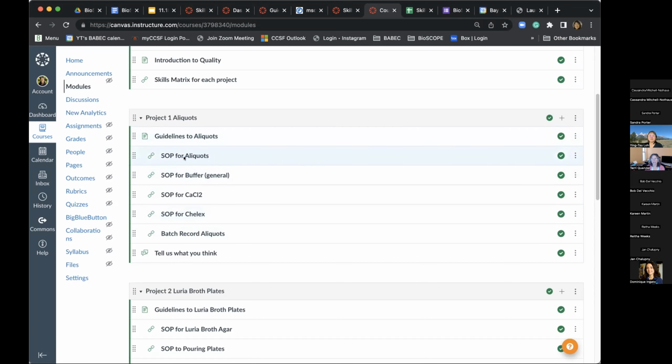And you can see here there are also other aliquots for, say, buffers or calcium chloride. Partly it's because as BABEC, we need calcium chloride at 30 mils in a 50 mil tube. All these things you have to consider when you have partners: how do you want this done? How do you want your product done? Is it in a 50 mil tube? Is it in a 15 mil tube? Is the volume 50 mils? Is it 30 mils? So there are all these different aspects you have to work with.